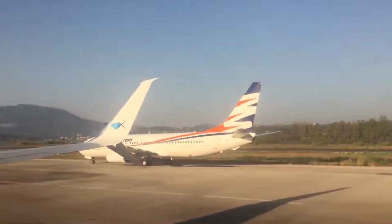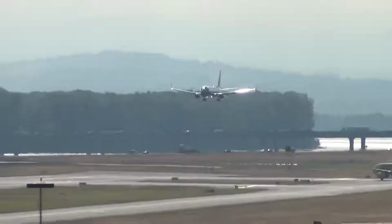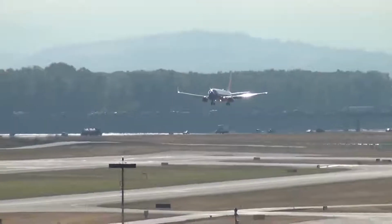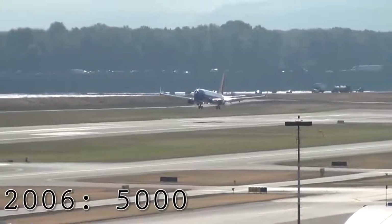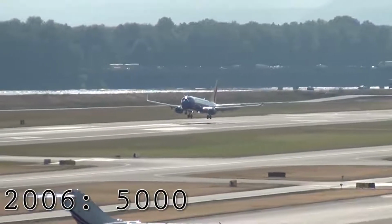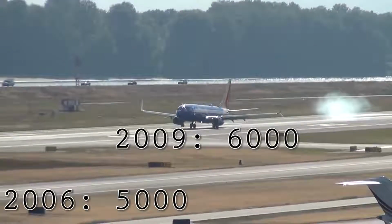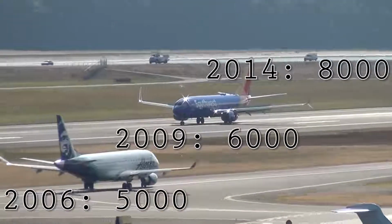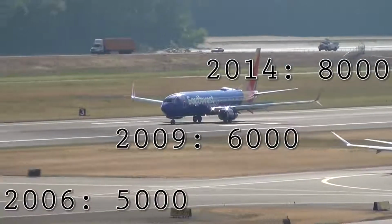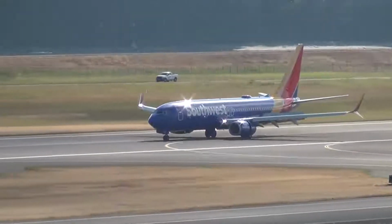10 planes were running through the certification program at once. Generation NG was very successful. Actually, almost all current aircraft belong to this generation. In 2006, Southwest Airlines received the 5,000th Boeing 737 airliner. The mark of 6,000 planes was overcome in 2009. The 8,000th board was delivered to United Airlines in 2014. In 2018, Boeing delivered the 10,000th plane of the Model 737.